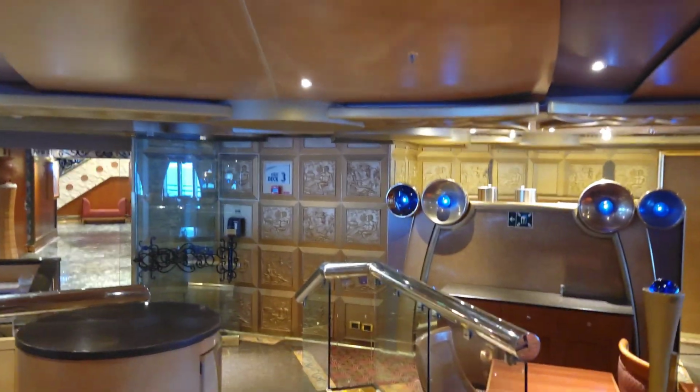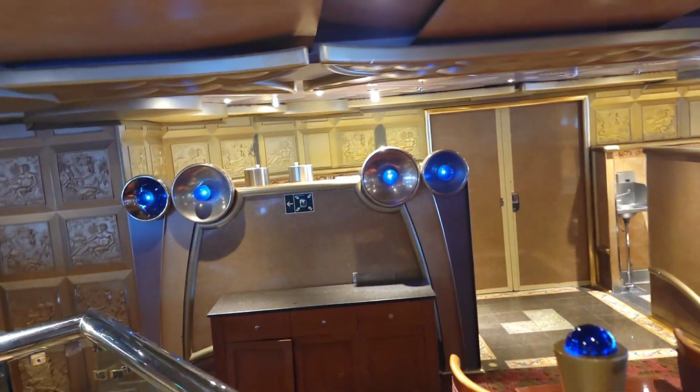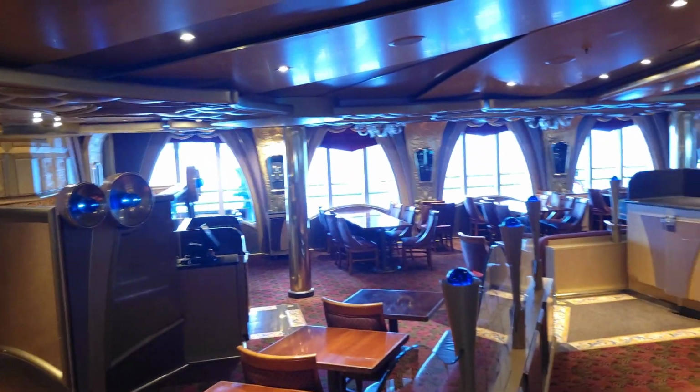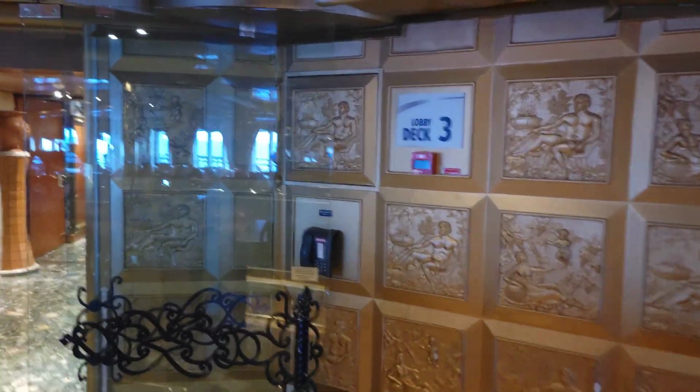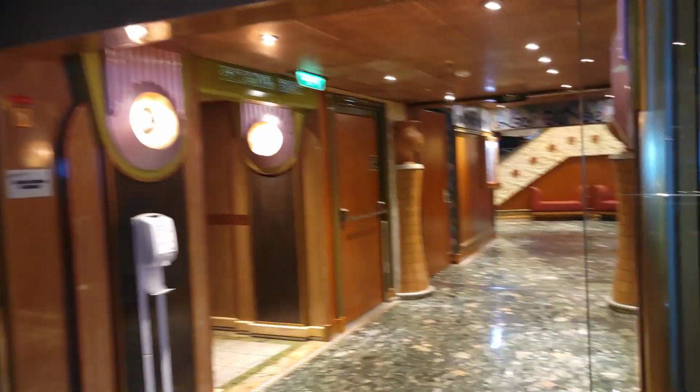She's walking around behind me snapping pictures. If we come right back outside the dining room here, the menu's on the wall. We can see what's on the menu for night three.